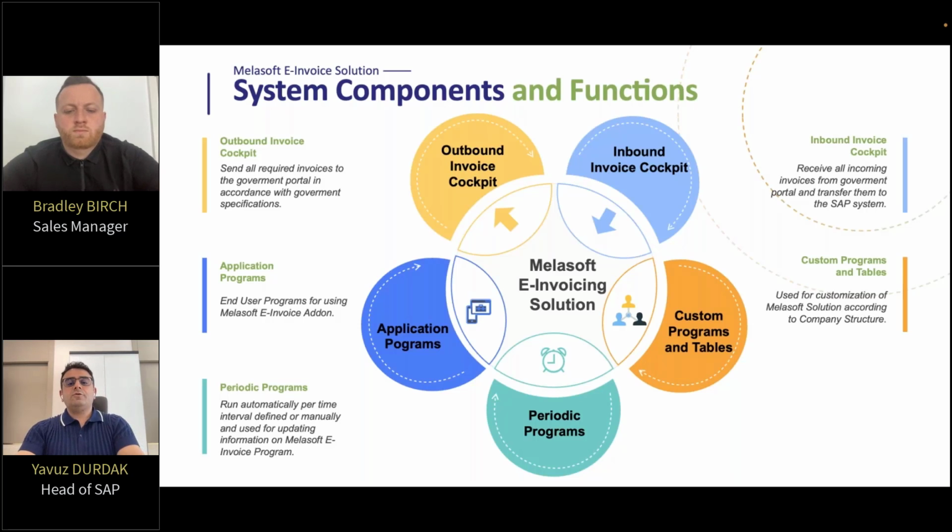In general, our Melasoft e-invoicing solution is an SAP ERP system-based solution. However, as will be explained in the following slides, we have different alternatives as well. In general, our solution has 5 main components: the outbound cockpit, inbound cockpit, application programs, periodic programs, and custom programs and tables. Our outbound invoice cockpit corresponds to the cockpit that is used for sending all required invoices to the government portal according to government specifications.